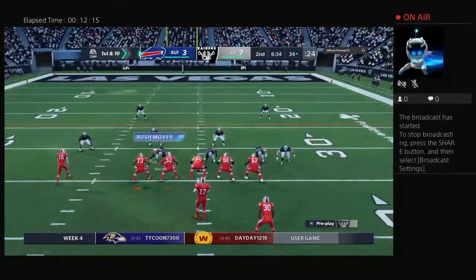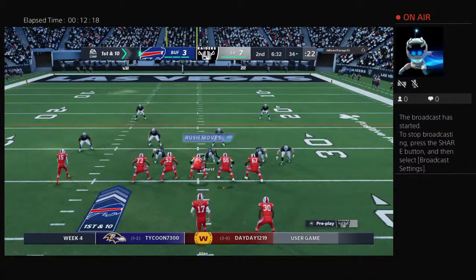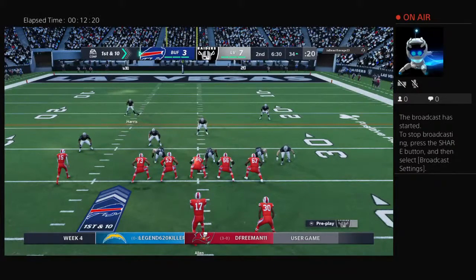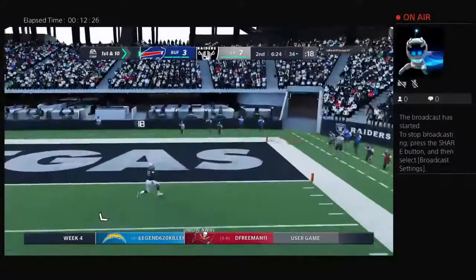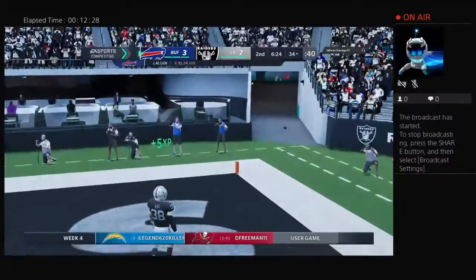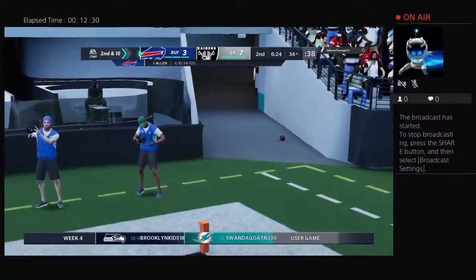This offense finding its legs now. Here's another 1st and 10. Working out of the shotgun. Here's Allen. And that's going to be too high. Out of bounds and incomplete.